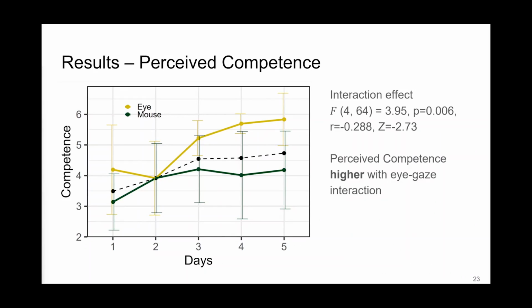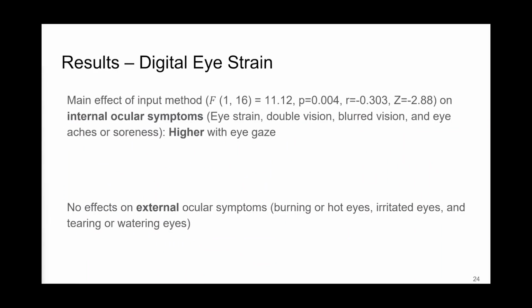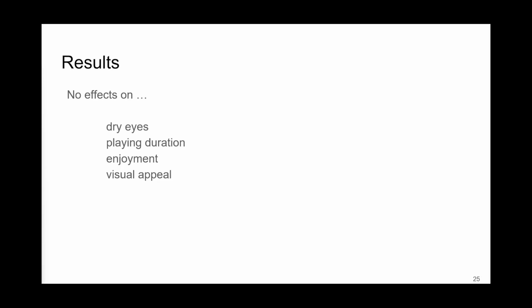Our results show that the perceived competence was significantly higher with the eye gaze interaction. We also found that the internal ocular symptoms related to digital eye strain were significantly higher for participants in the eye gaze group. However, on the external ocular symptoms such as burning or hot eyes or irritated eyes, no effects could be found. Also, we did not find any effect on dry eyes, the playing duration, enjoyment, or the visual appeal.